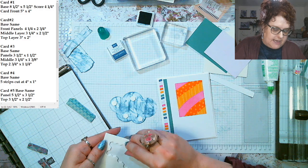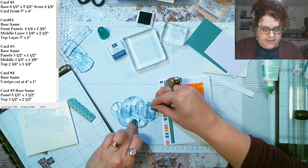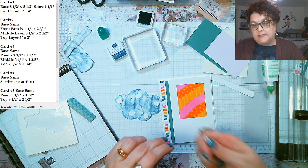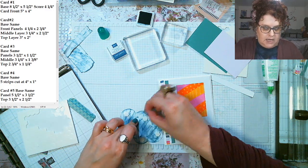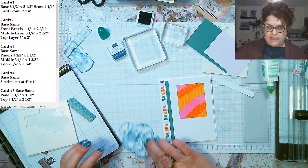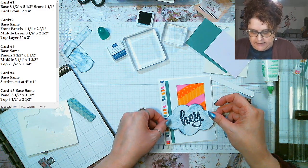How fun is that? So again, if you don't have the Paper Pumpkin this month and you just want to stamp along with me, you can do the same thing with some designer series paper. You can just cut little pieces, cut little strips like that. You can cut your card base. I already tell you how to do that. And just have fun and decorate.